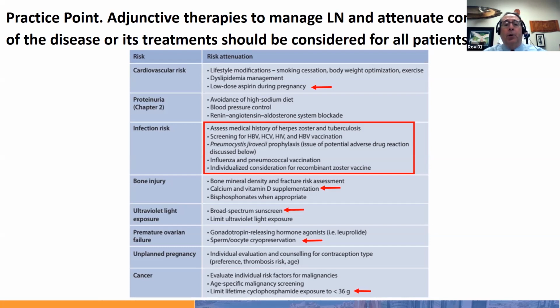To prevent bone injury in patients that you think will be on corticosteroids for a long period of time, calcium and vitamin D supplementation should be considered. Again, in the rheumatology community this is well known, but maybe less so in the nephrology community. Exposure to ultraviolet light can actually trigger systemic lupus in the susceptible patient. And so broad-spectrum sunscreen of a high protective ratio is recommended for our patients.